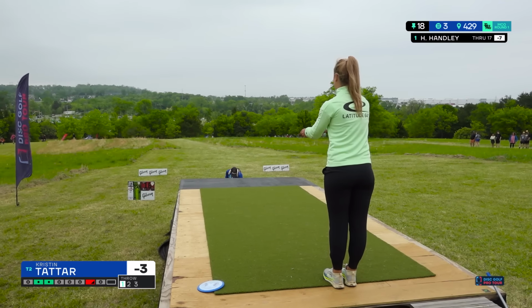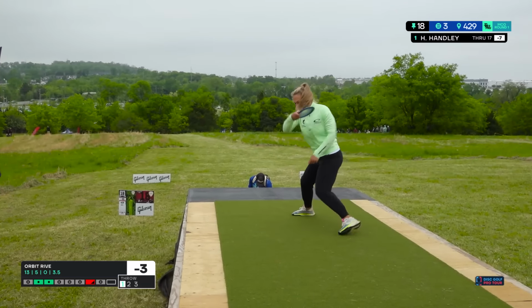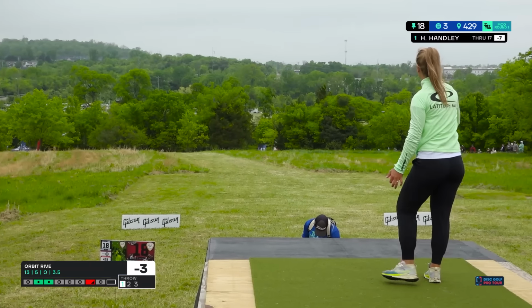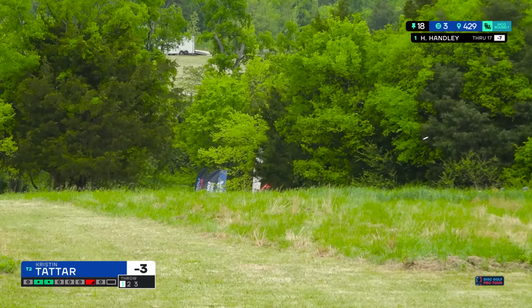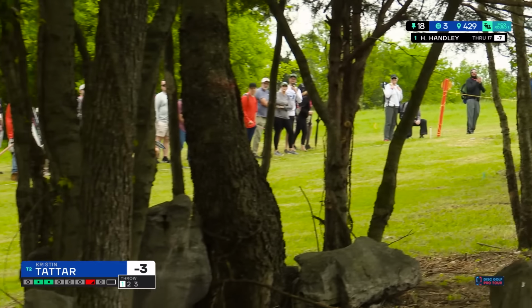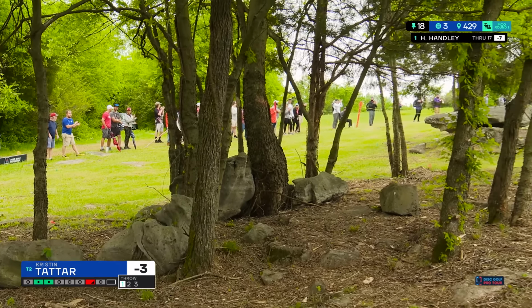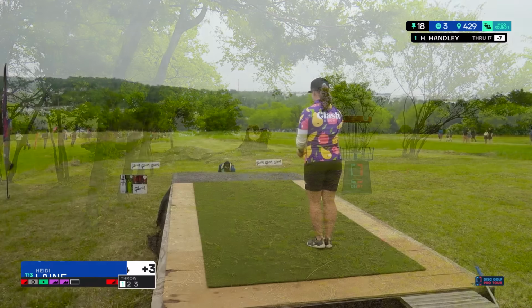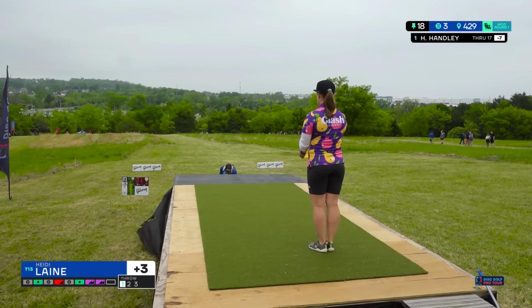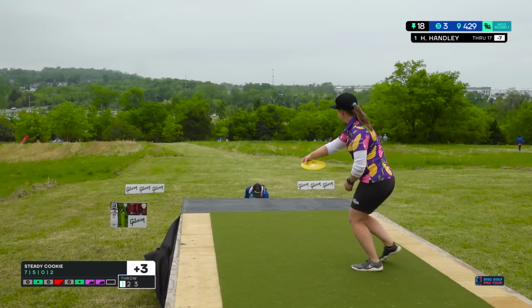Kristin has the power to attack here. Ooh, I like it. Swing in. Wow, so much power. She's about pin high, but in circle two. Yeah, it doesn't quite get the ground play you'd expect. And I think that wind kind of just holding it over, not letting it fade as early as she wanted. Still a great shot.